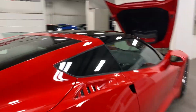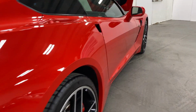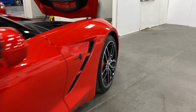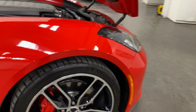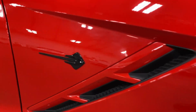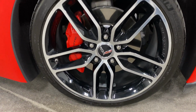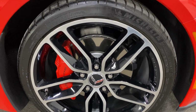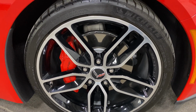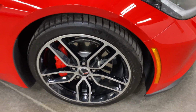So I'll just start at the back of the vehicle, and I'll scan down this side of the car so you can see the condition. Looks great. And here at the front, we've got the color matched vent, and again, the nice black badge package. Here's your front wheel. So it looks good. A couple little minor marks on it, nothing to worry about. Nice red painted calipers, painted rotors, and nice Michelin tires.